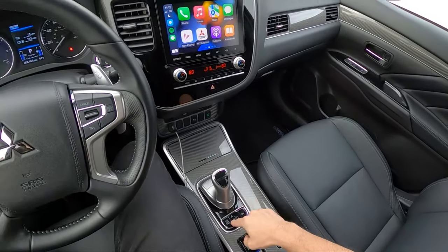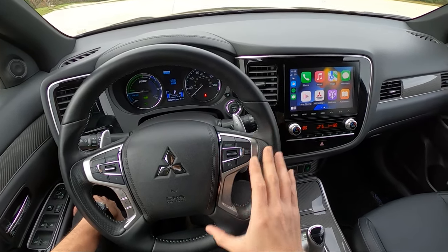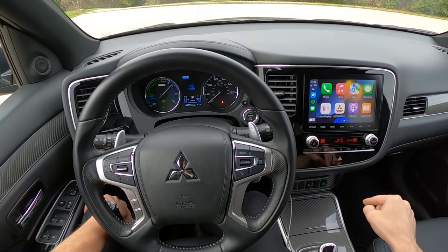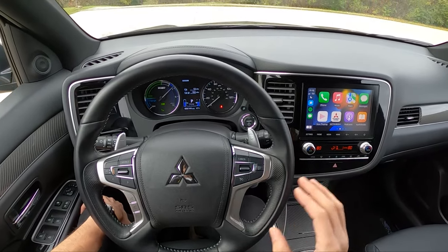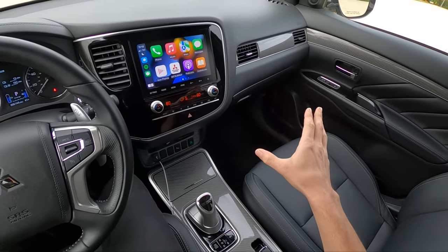Alternatively, you can save your battery state of charge, or you can actually charge the battery with the engine, which is what I just did now. You saw the engine kick on. Kind of cool. We're just going to leave it in normal mode, drive it around like that, and then we'll play around with some of the other drive modes later on in the video.